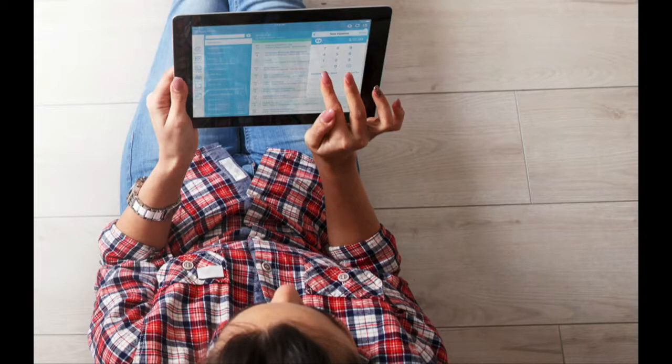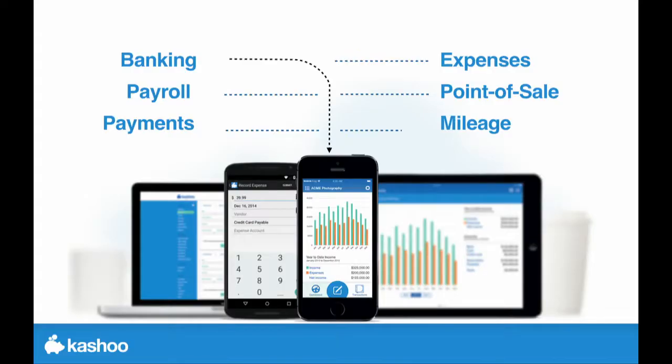Our accounting app is designed for small business owners, companies with 1 to 10 employees, where the owner really wants to take control of doing their own bookkeeping and manage everything on their own. Now, at Kashoo, we really built the application from a mobile-first perspective. We know that small business owners are on the go. They want to be able to invoice, take care of their record keeping like expenses, do bank reconciliation, all that sort of fun stuff from their smartphone or their tablet. So we launched a suite of mobile apps that make that really easy to do.